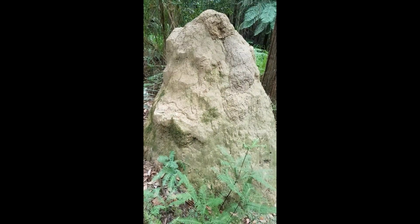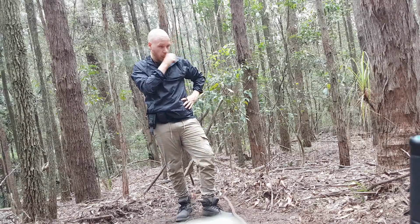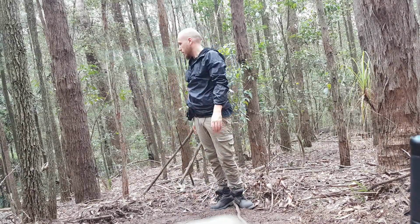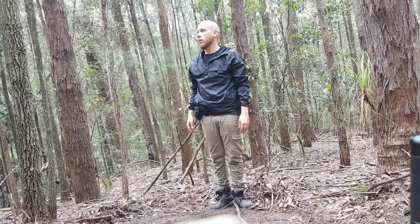Now I may return to this spot. We've got a termite mound, an amazing source of workable clay. This will be my site. I'm thinking at this stage clearing some more here and having a raised bed straight down the guts here. I have no idea which way the wind's going to go, so I'm going to have to pay attention to that through the day.